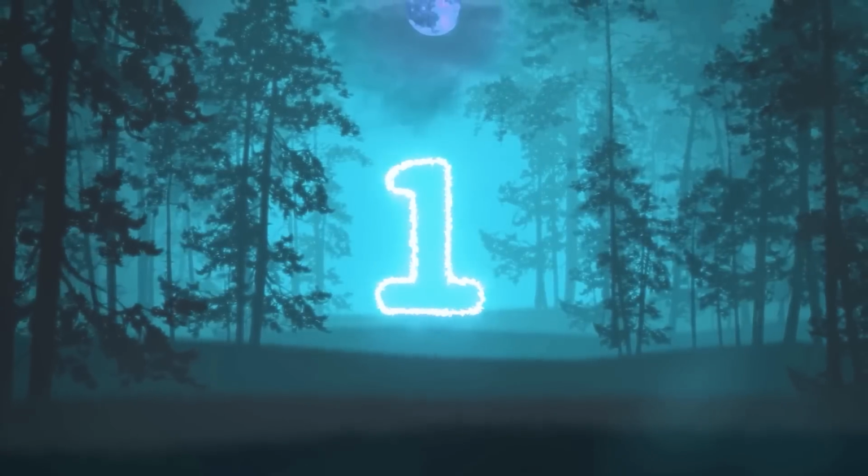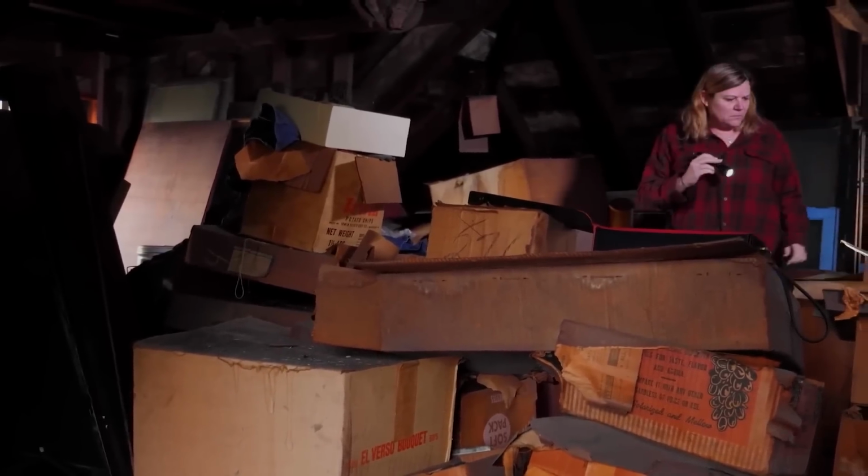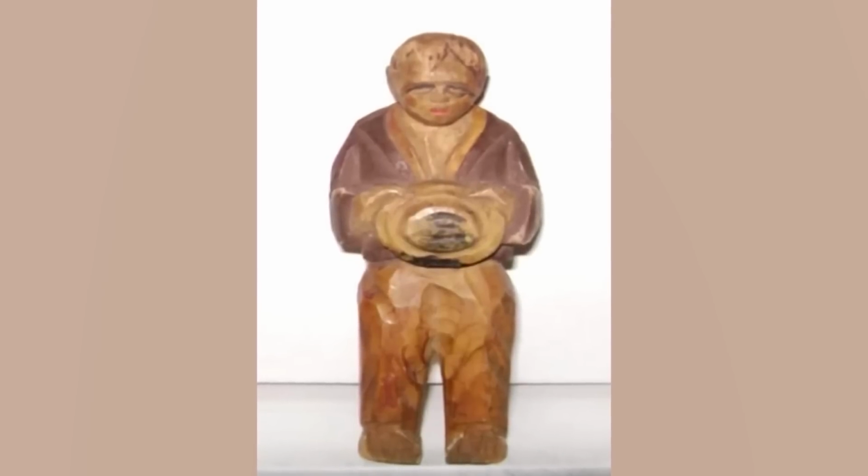In our number 1 spot today we have the carving. This is a carving that was sold on eBay in 2013, which the sellers claimed had been in their family for over 60 years. It was originally found by the seller's grandparents in the attic of their home. This was back in the 1950s, and when it was found, the grandparents asked the original owners of the home where it had come from. They explained that it was a gift from a prisoner who is said to have carved it.